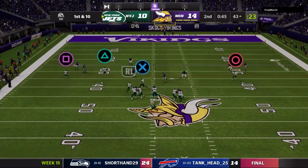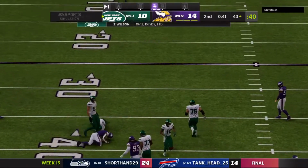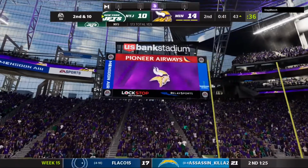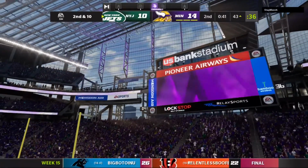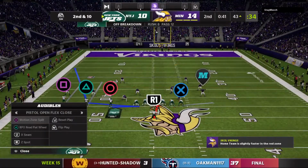From the shotgun, Wilson. On this one, incomplete. The pressure got to him as he released it. And it's 2nd down. Well, the incompletion, yes, but maybe here not the worst thing in the world? No, not on 1st and 10. It actually gives them a chance to regroup, relax just a little bit. They huddle up, talk it over. Then they get a chance to continue their drive.